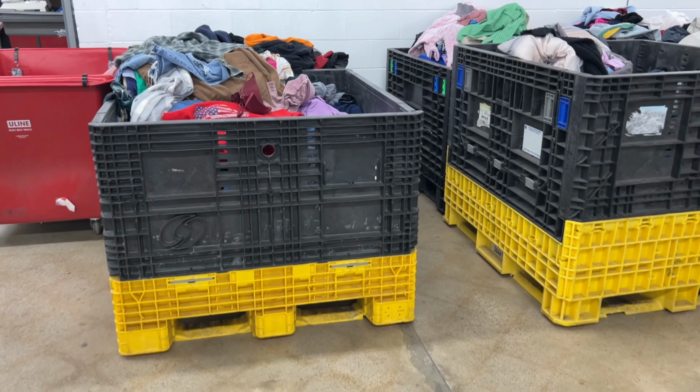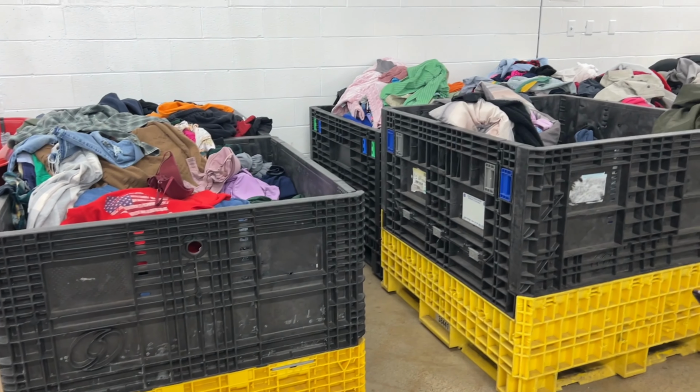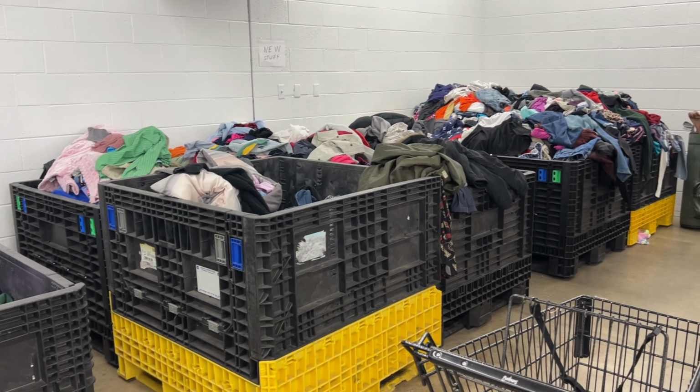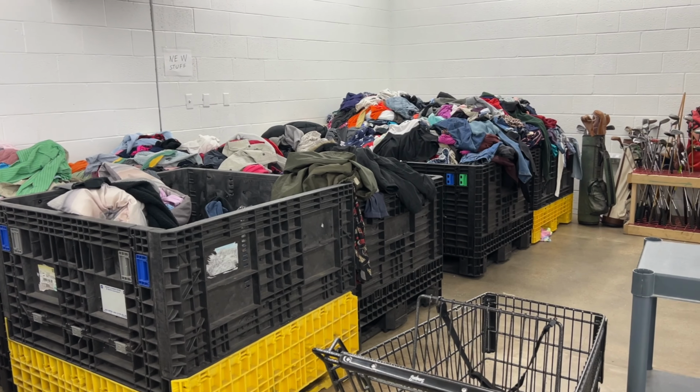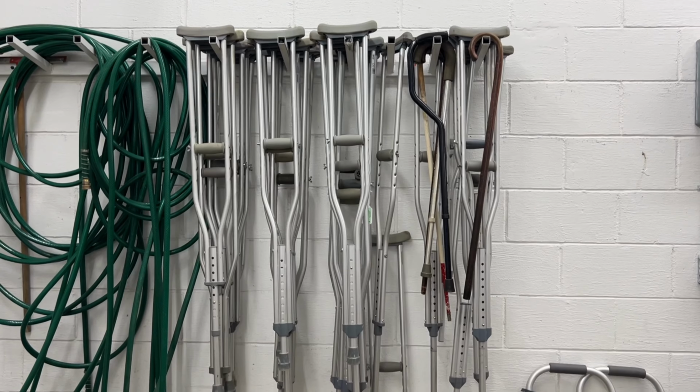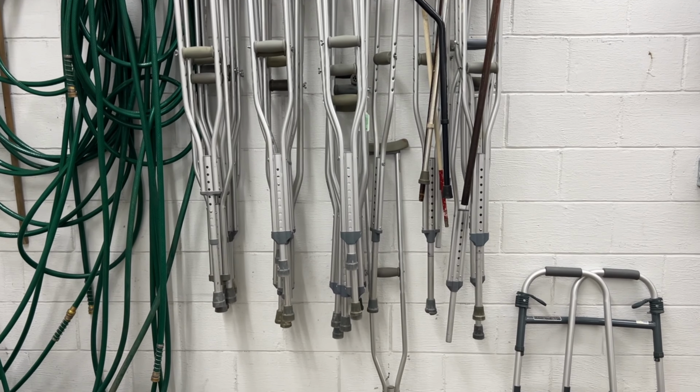One thing DAV does that's a little bit different is they take their new donations and they throw them back here in these bins so that people can dig through them, just kind of like they do at Goodwill bins. And they always have tons of golf clubs and crutches.